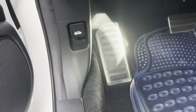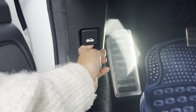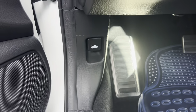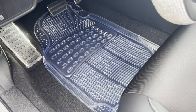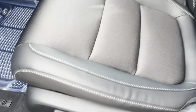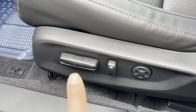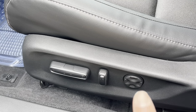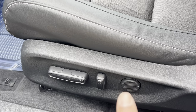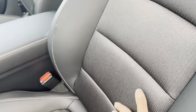Then down here, you have, I haven't used this yet, I'm assuming you pull it to open the hood of the car. Floor mats I just put in. You have the buttons to move the seat. That one moves the chair up. This one moves the seat back and forth. And this one moves the back of your seat, like this part.